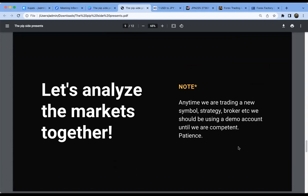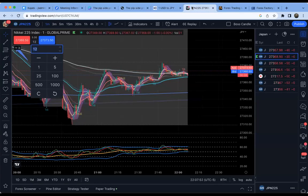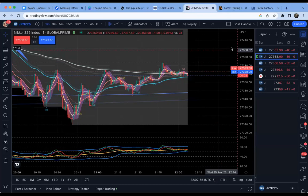Okay, so what we're going to do is we're going to watch Japan 225 together, just like we do on US 30. So you guys will be able to see my TradingView chart on Japan 225, and we're going to watch it together and look for trades to take on our demo account. Before we do that, if anyone has any questions, feel free to unmute yourself and ask questions now, or type questions in the chat if you have any.